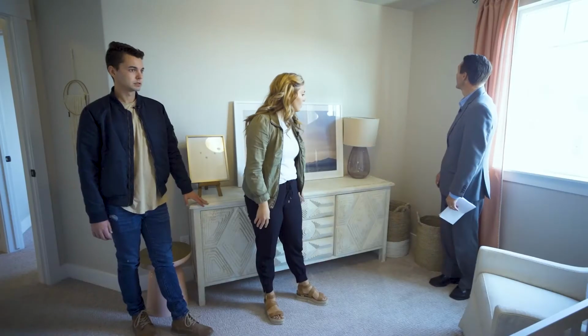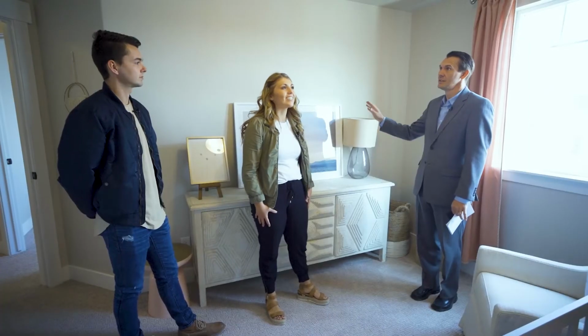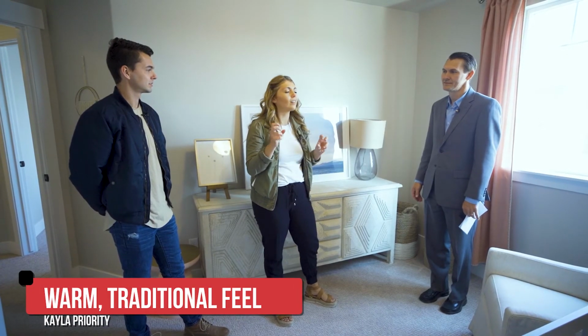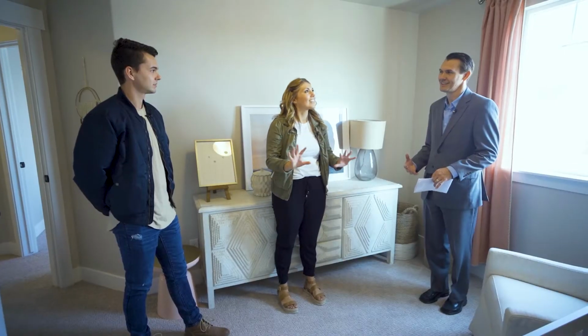I like that. So Kayla, one of the things that you've talked about is how cool and modern the other homes are. This one has a little bit more color on the walls. Yes, there's a little bit more contrast, and that's probably what you're feeling. I like the warmth and the more traditional type feel. I love the other one too, but I love how homey this one feels compared with the colors and stuff. So this one's speaking to you a little bit more. Yeah, I like this one a lot.